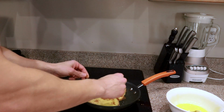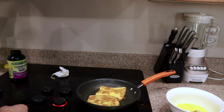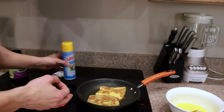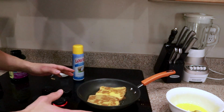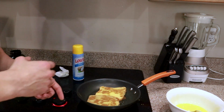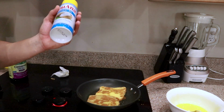And another thing too is I like to use coconut oil on the pan. So I just have the coconut oil spray, not only because it's a healthy fat, but also because if you use olive oil, eggs, in my opinion, don't really mix well. So I hate that taste that you get if you make scrambled eggs or omelets with an olive oil base. So I like to use a tropical oil like coconut oil.